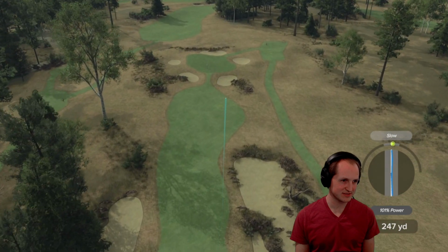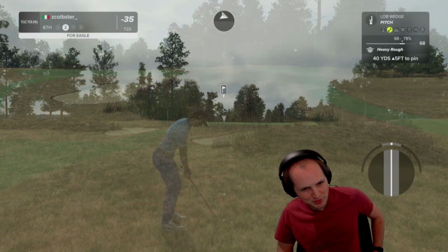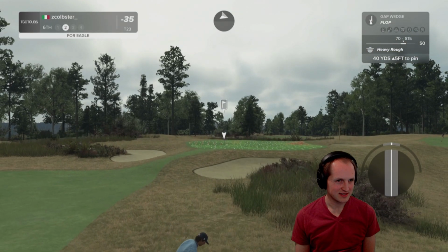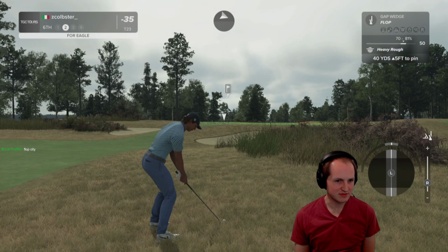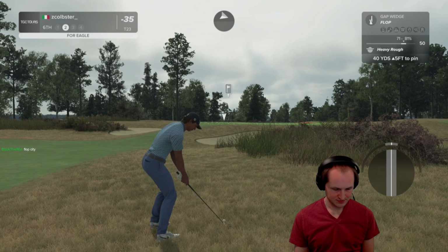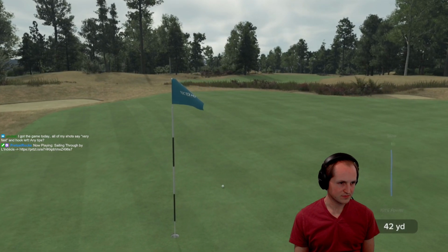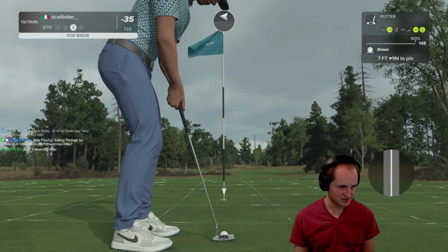Drifting a little right. Obviously, this is the risk that we take. There's that 40-yarder, but flop city, flop city. Honestly, still not a bad result.